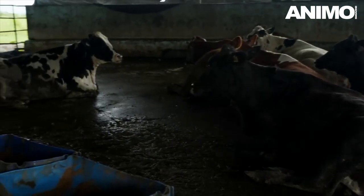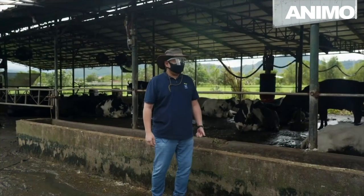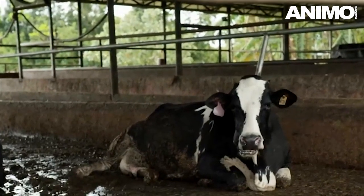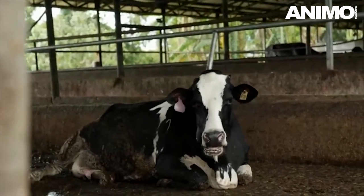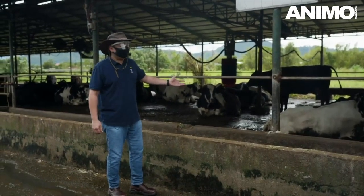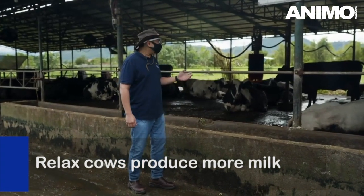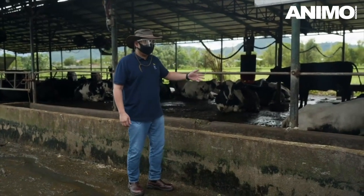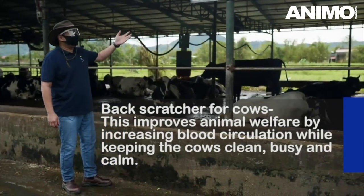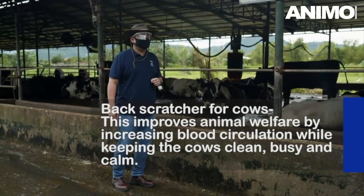Okay, so we're at our barn. Cow comfort is also the other issue that we really look after. So if you notice our cows, many of them are sort of sitting or lying down. And we want them to be in this position because they're more relaxed and this is when they are producing milk. So if you notice, we have a back scratcher here, we have fans here, and we have generally good ventilation here to combat the heat.